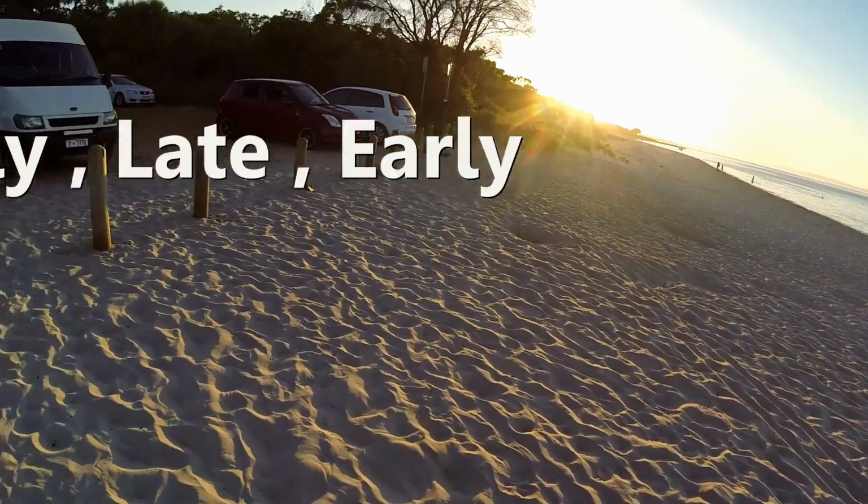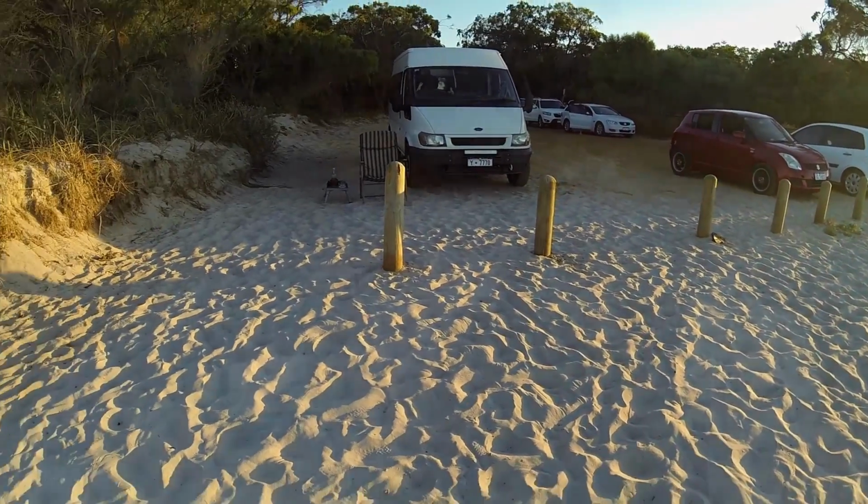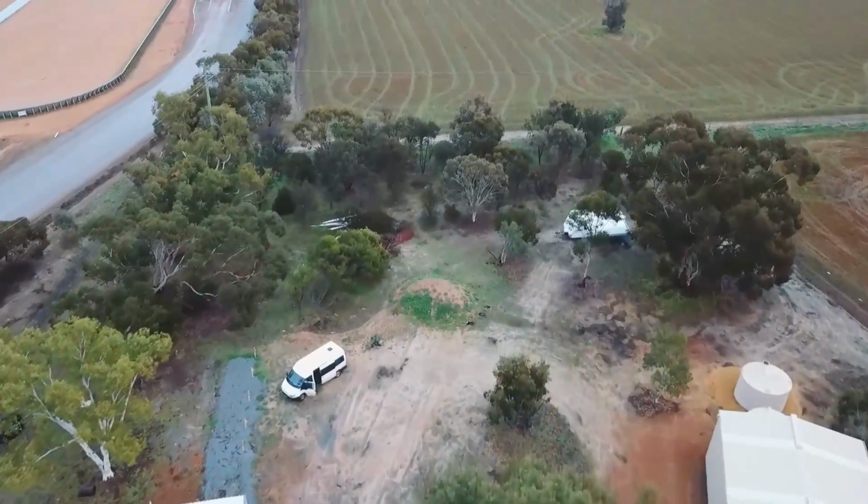Number 1, early, late, early. Look for a camping spot early so you can view it in the daylight, check out for any dangers, any signs that are around, and get a feel to the place, because you're going to be sleeping there overnight.